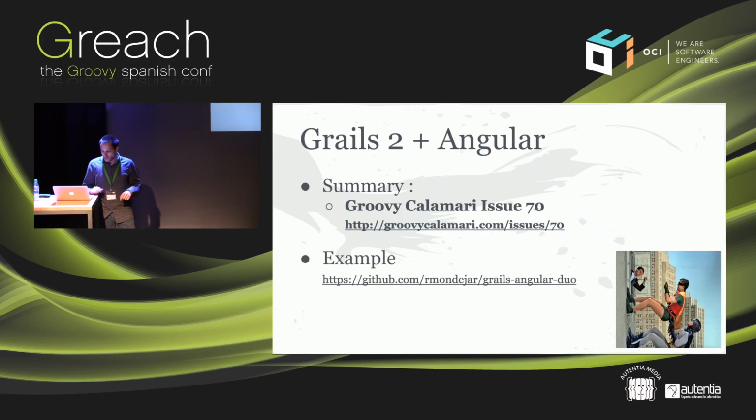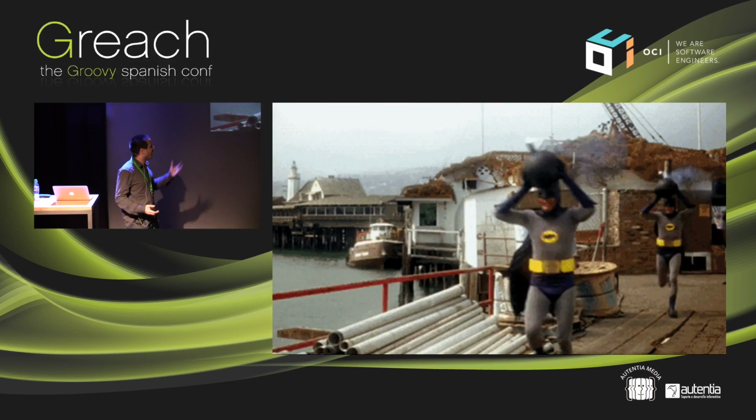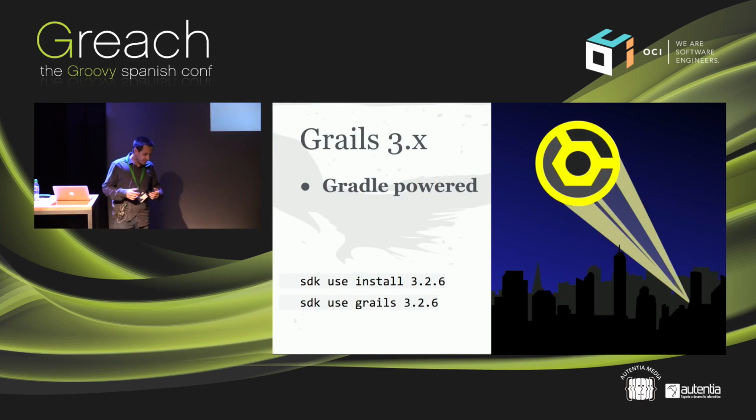But the good thing is that after these years working with Angular 1 and Grails 2, we have a lot of experience on how we want to develop applications in this field. Here I put an example of our previous work, and I think Groovy Calamari issue 70 is a very good summary of all the tutorials and nice examples. But anyway, we feel like it's the first time. It's hard. And then, what changed?